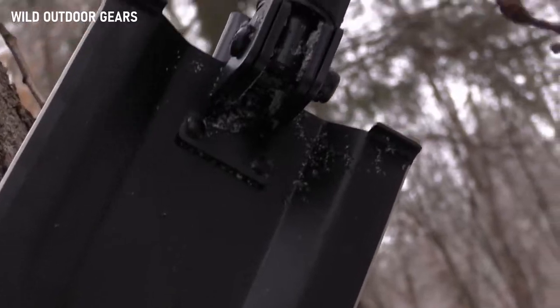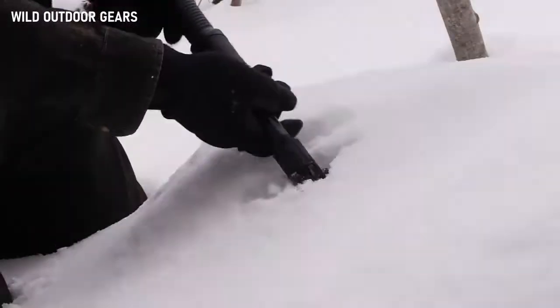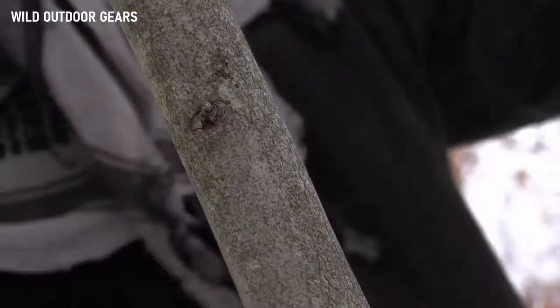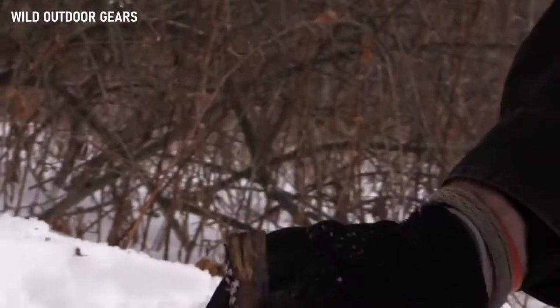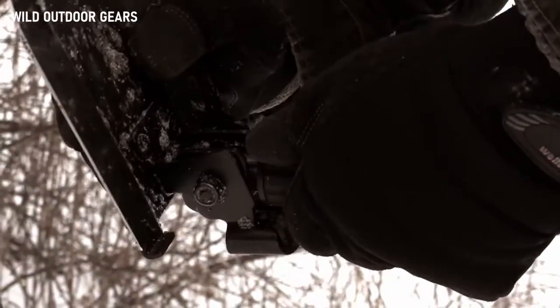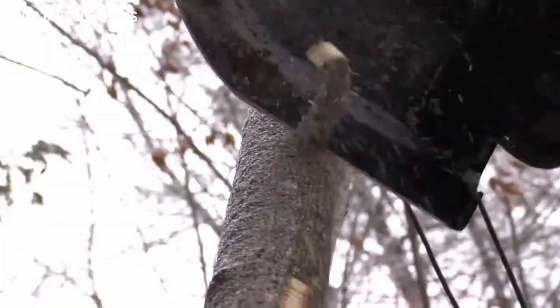Use the SCH-SH1 telescoping folding shovel to dig holes, shovel snow, and light chopping. The steel striking surface can be used to pound tent stakes. Loosen the locking collar and reposition the shovel blade at a 90-degree angle for digging furrows or scraping tree bark.